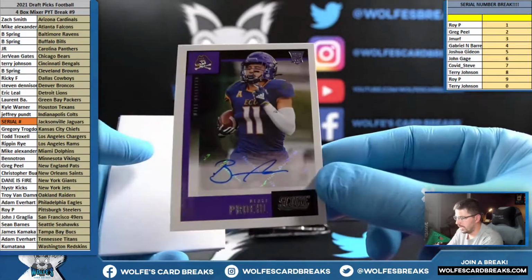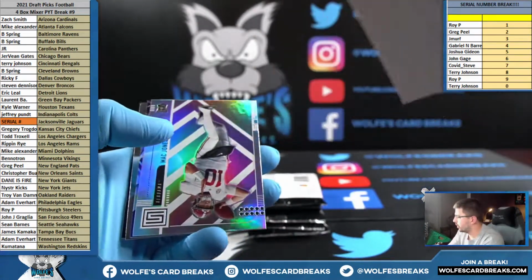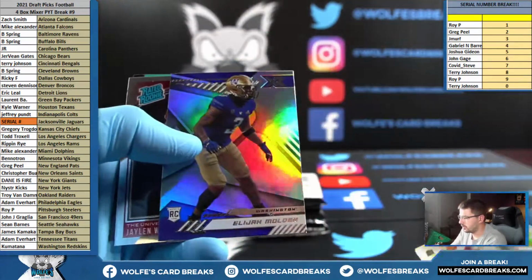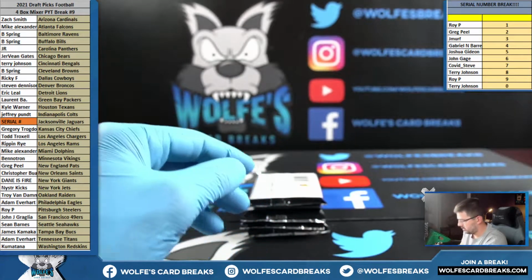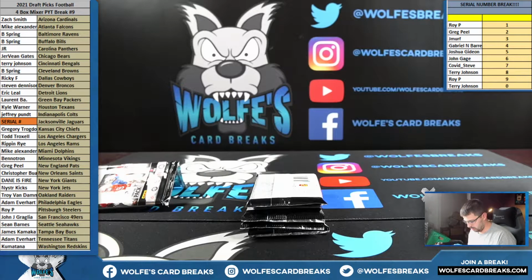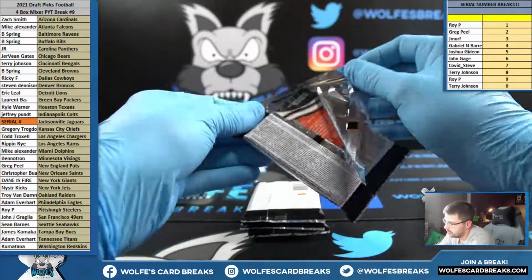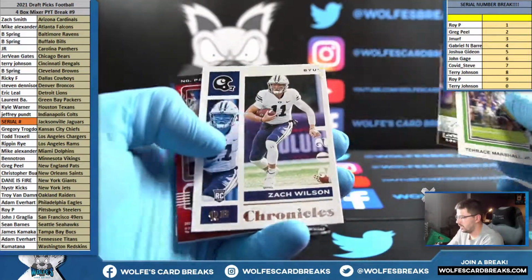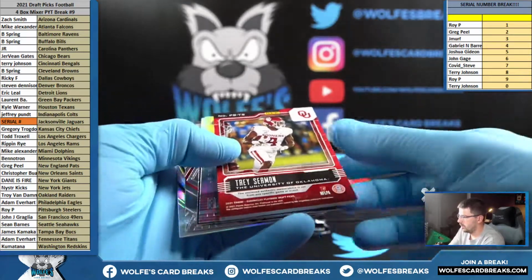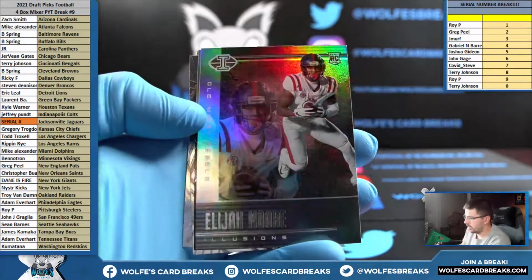I don't remember the team on this guy. Score auto. Good old Score. Good old Score football. Can't go wrong. Mac Jones Status. Can't go wrong with a little Score football. Isn't that what they say? Blake P. Chase, Zach Wilson, Trey Sermon, down in Dirty Relic, San Francisco. Vikings on the Blake P, thank you.